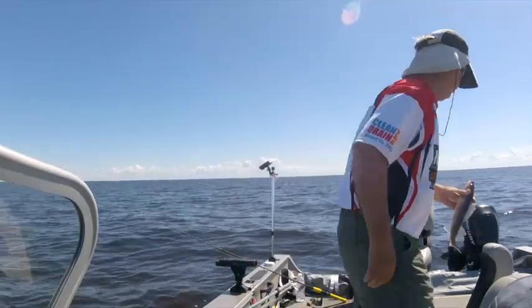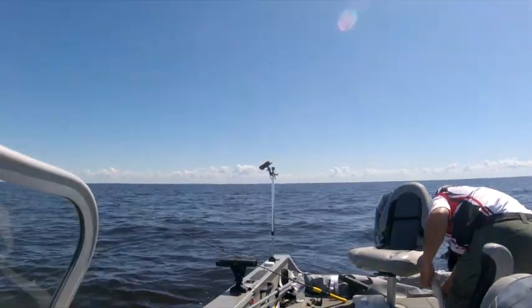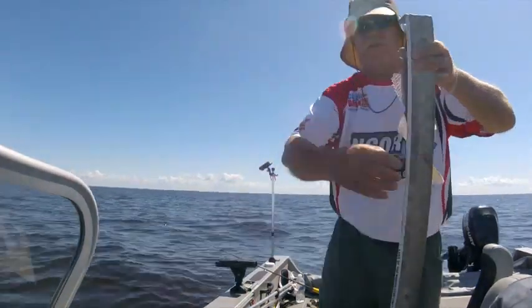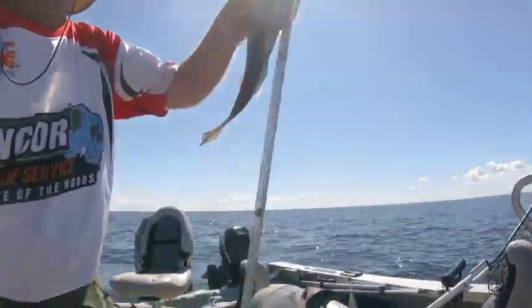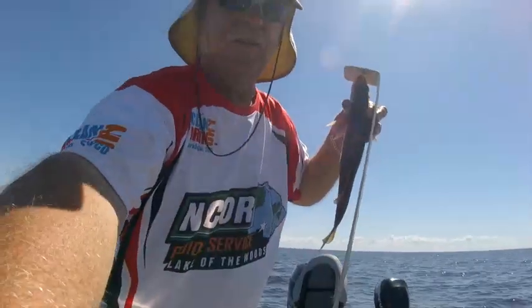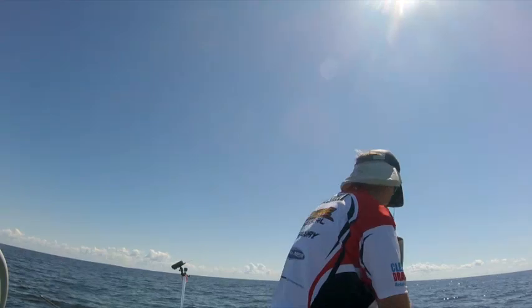This is a nice fish. Oh, 15.5 incher. See, don't touch 15.5. That keeps all day in sauger country.